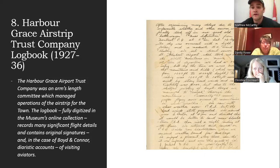So you can see the picture here. This is actually like a diary entry from Earl Boyd, which tells, over three pages, all these really interesting details about the flight and how they spent the night in PEI and how the girls in PEI were very beautiful, they said, and a few other things. So it's a neat little piece of the logbook. A lot of really cool pictures in it and things like that.